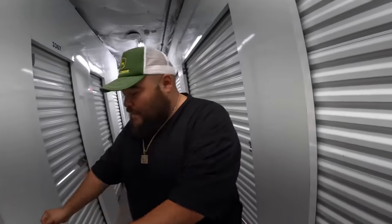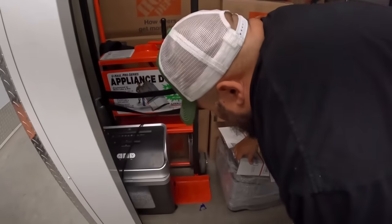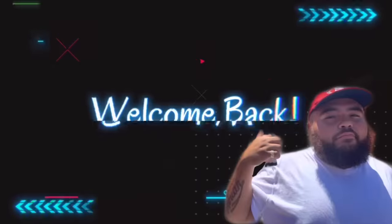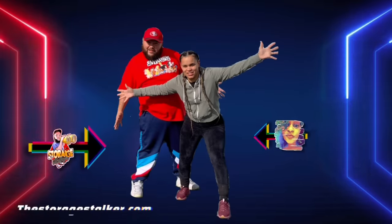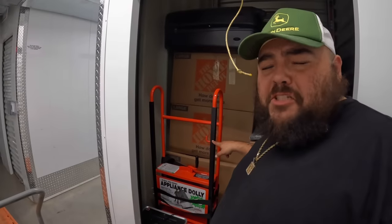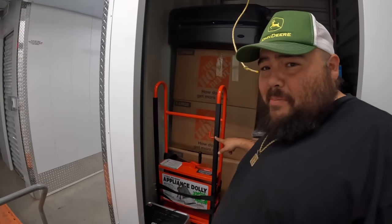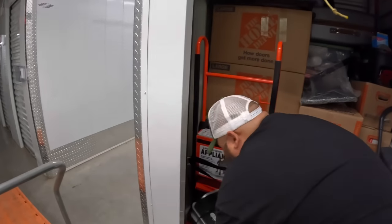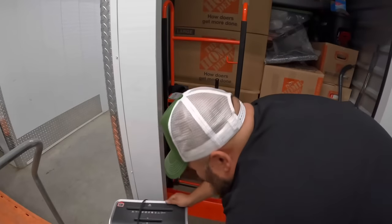OMG. We got boxes. I don't know what that is. Is this ours? Yep, that is ours. We can keep it? Yep. It technically sold in a lien sale. Look at that.